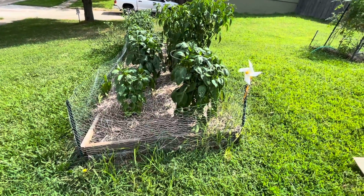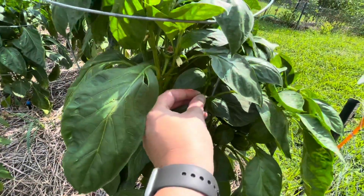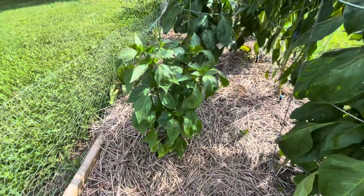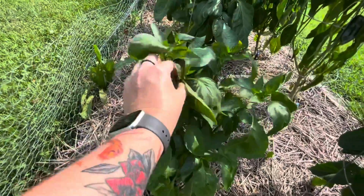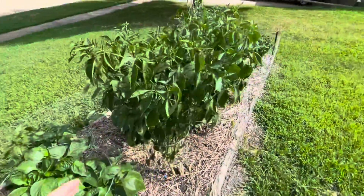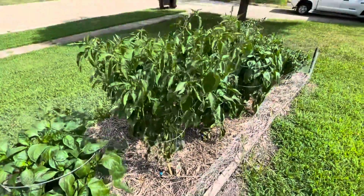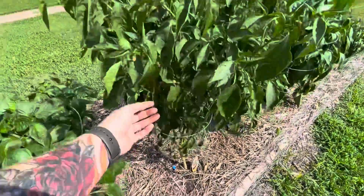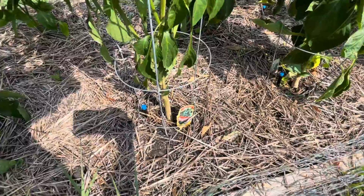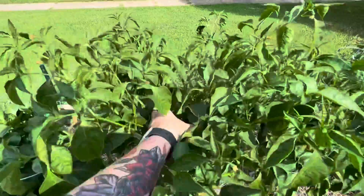The pepper bed is finally doing something. I mean, it has been doing something, but it was just so rainy and so wet at the beginning of the season that I honestly haven't really got anything. I've harvested several banana peppers, but look at all these different flowers on this, and look how tall it is. And there's little peppers everywhere, which are hot peppers, poblano peppers. But that's pretty exciting now that we've actually got some dry weather.